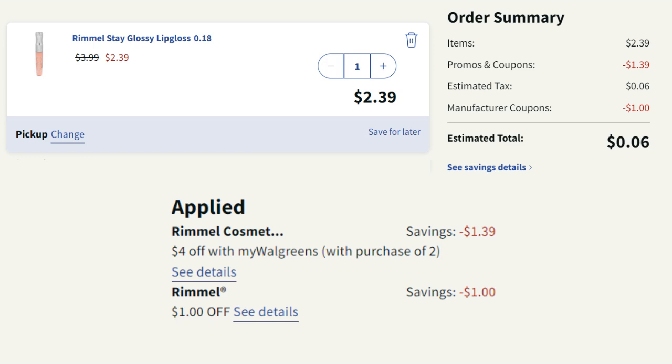There's also a $1 off Rimmel manufacturer coupon that you do not have to do that for. If you grab just one of them, $4 off 2 is still applying for some reason with just one product. So I just put one Rimmel in my cart online to see what would happen, and the $4 off 2 is still applying with just one product. It's taking $2 off, plus that dollar does come off. However, you'll notice that we are just going to be paying that tax, 6 cents. Otherwise, it would be completely free, which is an amazing deal.